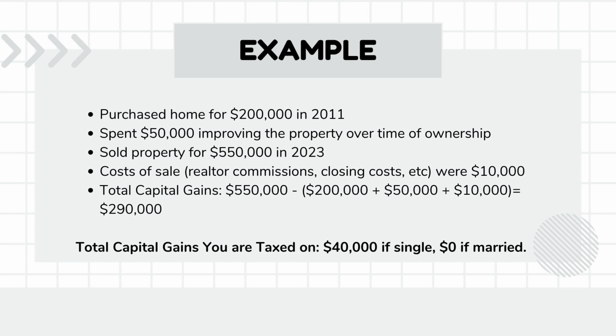And again, if this were anything else, if this were a stock, if this were a rental property, anything like that, you would pay taxes on all $290,000. But because you met the requirements and lived there for at least 2 years of the last 5, if you're single, you're going to be taxed on $40,000 because you get to exclude $250,000. If you're married, you get taxed on nothing because you get to exclude up to $500,000. All right, so huge tax benefit.